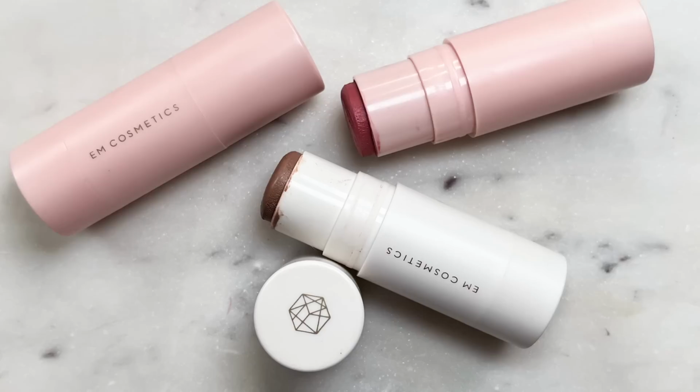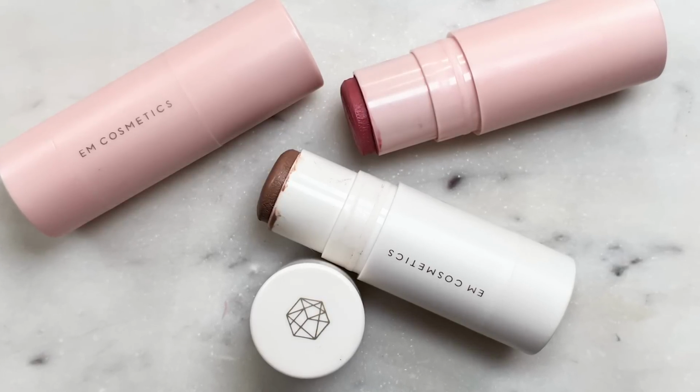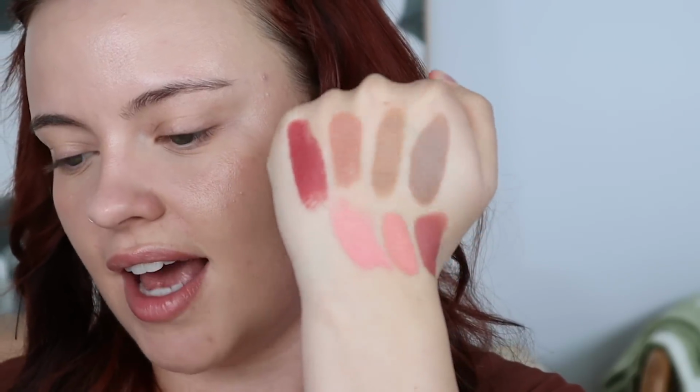Next up are the Cosmetics So Soft Sticks, so the contour and bronzer and the blush versions. These are all of the shades I still own. I still regularly use these. They're still in the rotation, but I don't know if I'd qualify them as a top favorite anymore, but they're still a favorite amongst my collection. They still get me excited quite often and they've been out for quite a while now.